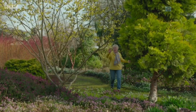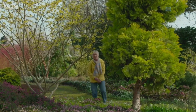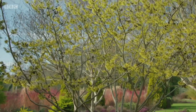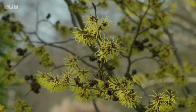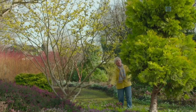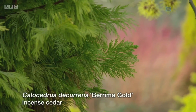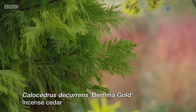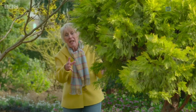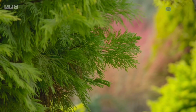And conifers go beautifully with other plants, especially at this time of year. What a symphony in gold and purple, full of intense, rich colour. This witch hazel, the hamamelis, is lit in the winter with these golden, spidery flowers. And how beautifully that colour's taken up here by this conifer. This is a golden form of the incense cedar. It's got these beautifully flattened fronds. And that's emphasised by nipping back growing shoots to keep it nice and dense.